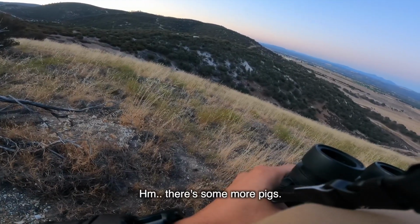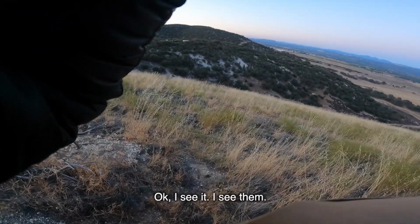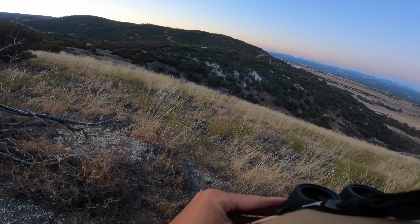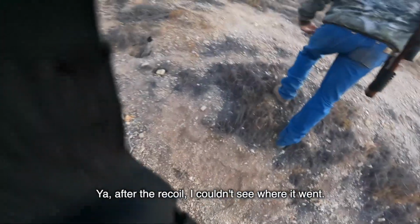Some more pigs. See that road going up that hill? They're crossing that road right now. Oh yeah, I see it. Get the pickup and we'll drive over there. Made a good shot on it. You saw where the shot hit? That's in the footage. Yeah, after recoil I couldn't see where it went.